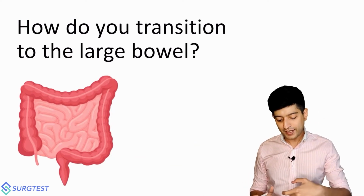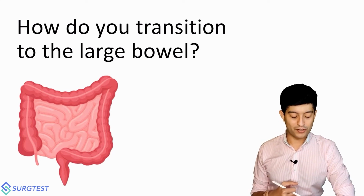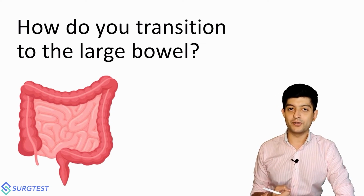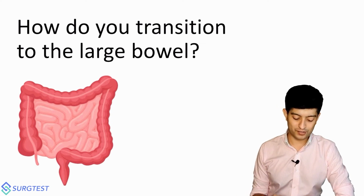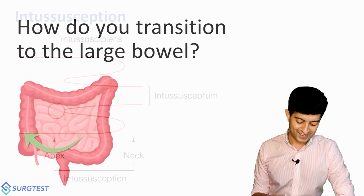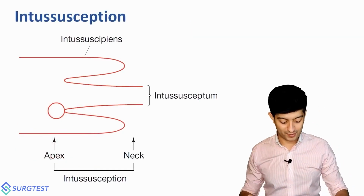So I actually needed to transition to large bowel pathologies because so far everything that I've spoken about has been regarding the small bowel. And how do you transition to the large bowel in such a situation? Well, you kind of use an intussusception to segue into it, right? That's my one joke for the entire presentation.